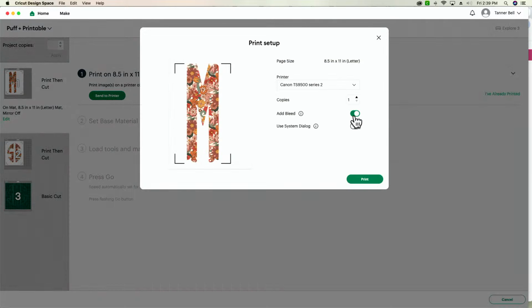For this one, this is a great instance where we are using bleed, because we want to give our Cricut enough wiggle room that we have no white on the outside. So we're turning on bleed and we're using our system dialog, okay? I always use my system dialog. That way I can get the best print quality possible, okay?